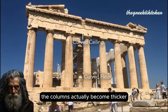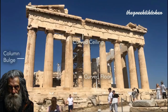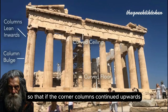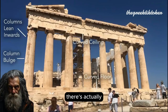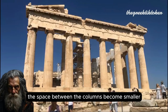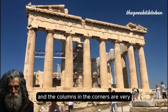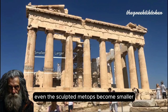The columns actually become thicker in a small bulge before they become smaller towards the top. Also, the columns leaned inwards slightly, so that if the corner columns continued upwards indefinitely, they would meet over a mile in the air. There's actually almost no straight lines on the building at all, even the sides bent inwards slightly. The space between the columns becomes smaller as you get towards the edge, and the columns in the corners are very slightly thicker than the other columns. Even the sculpted metopes become smaller as they move towards the end of the frieze and lean outwards.